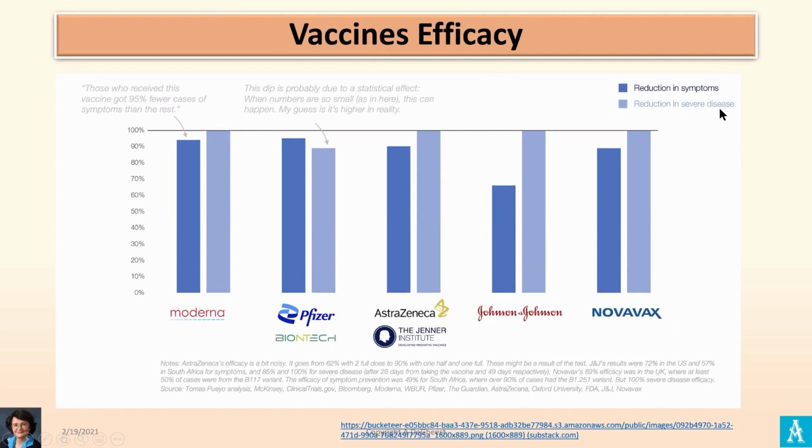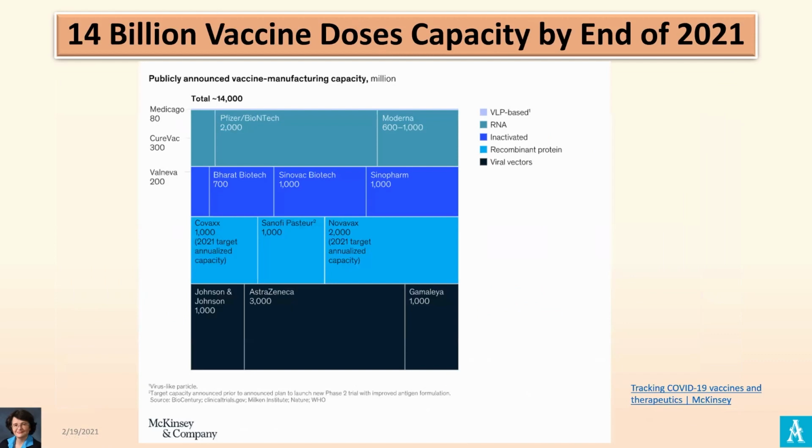So the great news, we got amazing data from the biotech industry, is that the efficacy for decreasing severe disease, which means you can get hospitalized and you're at risk of death or long-term problems, is pretty much 100%. So these vaccines are very, very effective. So don't get fooled about some being 66%, some 80%, some 95%. What we're really looking for is that reduction of severe disease, and all of those vaccines which are rolling out have great data.